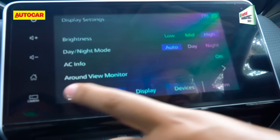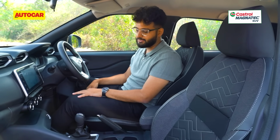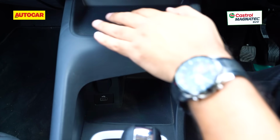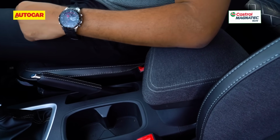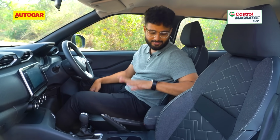It also gets wireless Apple CarPlay and Android Auto, and you have a lot more in terms of storage space as well. You have some storage in the center down. There is a bit of a tray on the top as well. You get proper bottle holders as opposed to just cup holders on the Fronx, and you also get a center armrest. Now one slight miss is that it could have opened to add a bit more storage, but that's alright. At least it's a bit more comfortable.